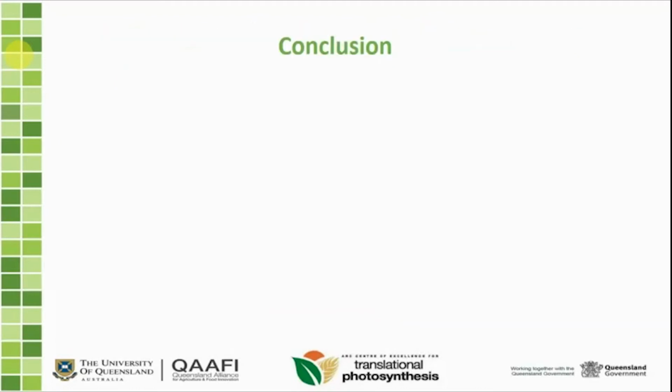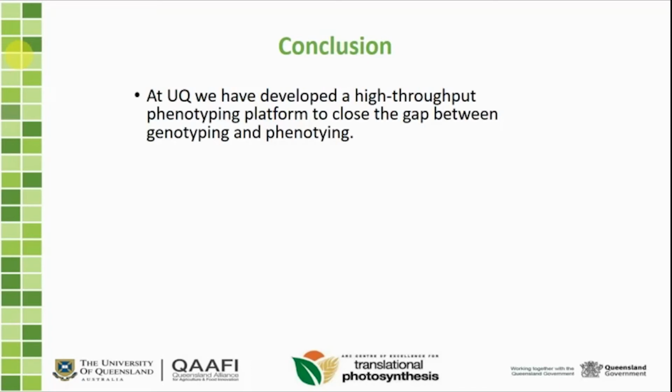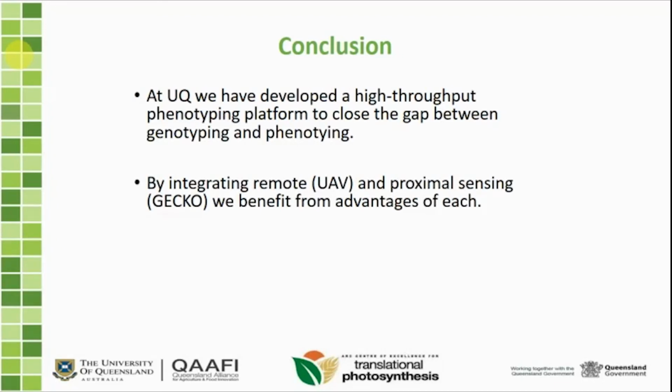So in conclusion, here at UQ, we have developed a high-throughput phenotyping platform to close the gap between genotyping and phenotyping. And by integrating remote UAV and proximal sensing, we benefit from the advantages of both. So as already alluded to, the GECKO, the UAVs, they can't fly when it's windy, but on the other hand, the tractor can't probably go through your field if it's just been raining and everything is wet.